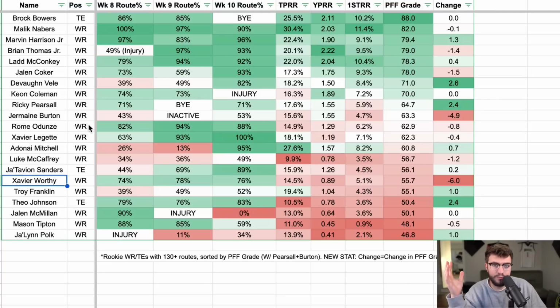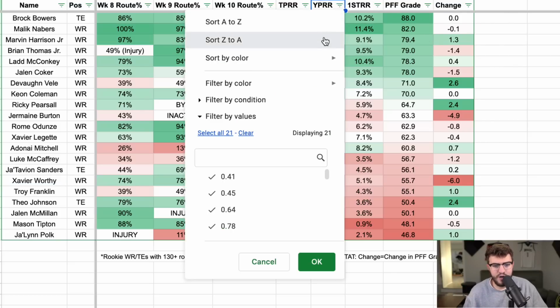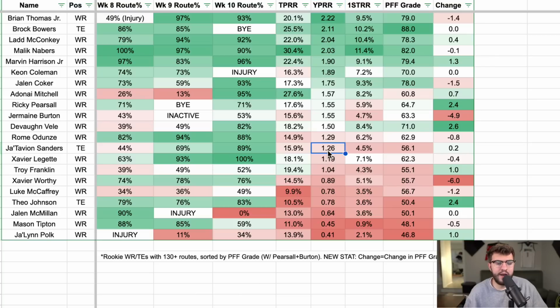And he couldn't perform. So then they traded for DeAndre Hopkins. Since DeAndre Hopkins has gotten there, it's lowered his yards per route run even lower. But at a certain point, you can't have a 0.89 yards per route run. We usually sort this by PFF grade. We sort this by yards per route run. He is below Carolina Panthers tight end JT Sanders.